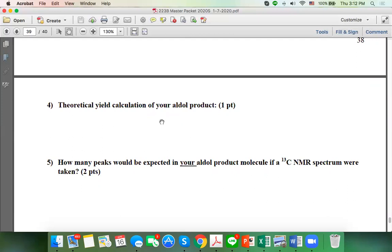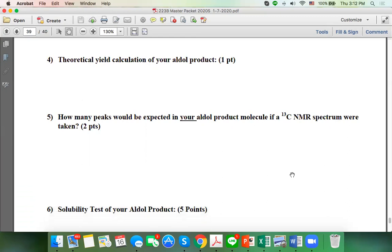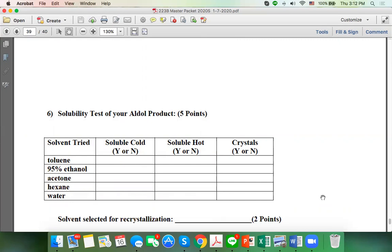Before we resume our lecture next week, I also want you to work on this question. How many peaks do you expect to see if you run your own aldol product with a C13 NMR? I'm asking you how many different kinds of carbons you will have in your end product. Okay. And this is for you to check my raw data on Beachboard. You want to select the right answer, okay?